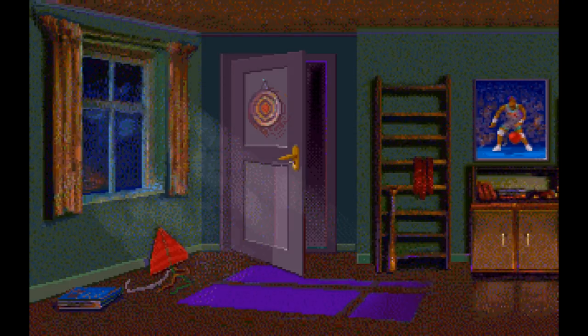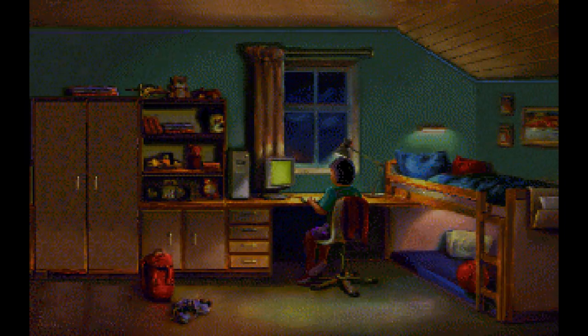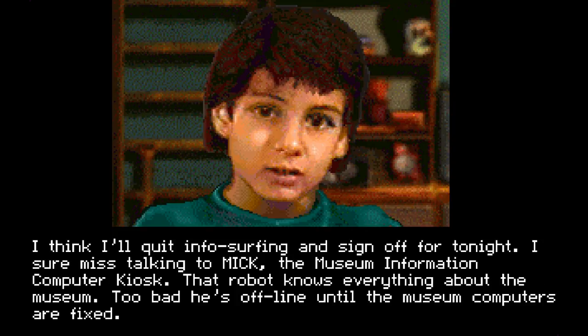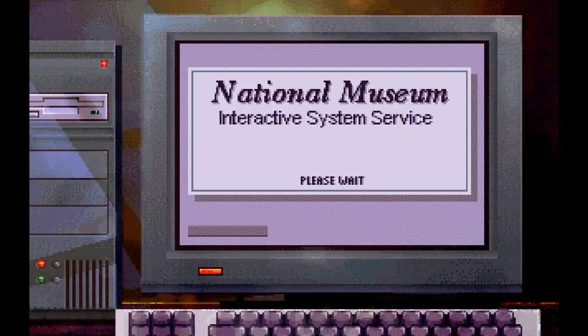And immediately we're treated to some lovely pixelated graphics, because this thing is getting on a bit now. I last played this, let's do the math, 15 plus years ago. Yep, probably even longer than that. Either way, I'm going to just smash through all of this text because it's a bit of a spiel to go through.